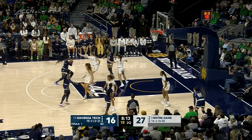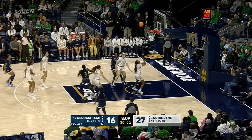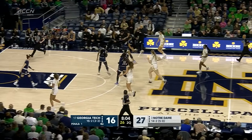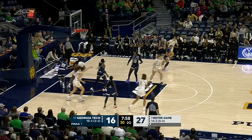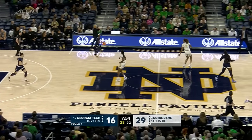And just like that, Notre Dame has scored the first 7 points of this quarter. Dunn has it cupped out. Another rebound for King. Her 6th. Coming off a double-double and the win against Clemson. And here come the Irish. They're owning this 2nd quarter.